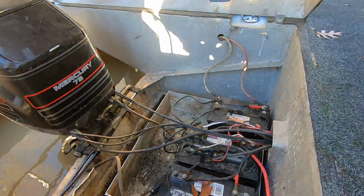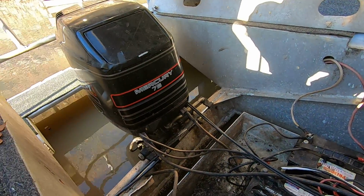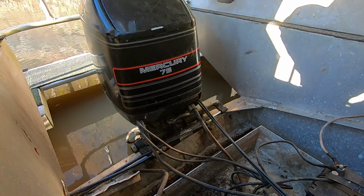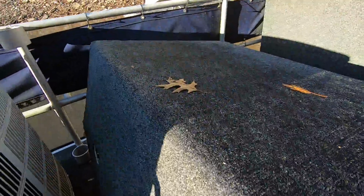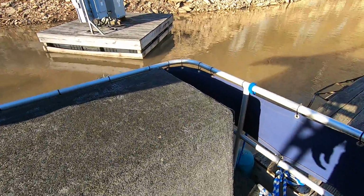Here's a look under here. So here's your three batteries. You got a house battery, starting battery for the engine and the generator. This is your 75 horsepower Mercury 2-stroke outboard motor. It does have hydraulic steering on it. And I believe we've got about a 50-gallon fuel tank on board.